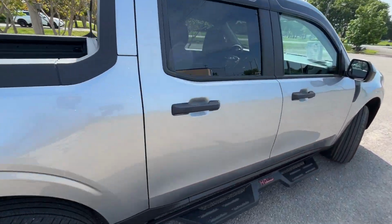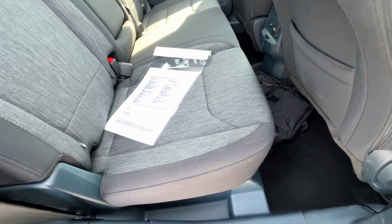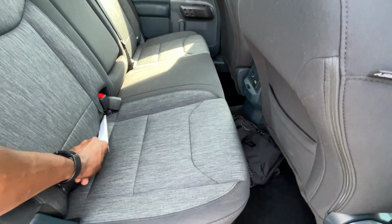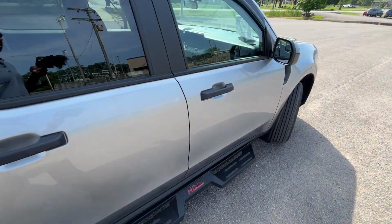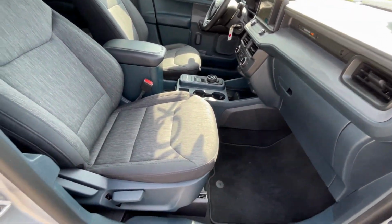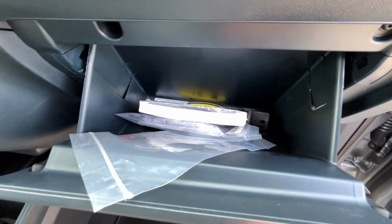And then coming around to the rear passenger side, we can fold the seat up by pulling that, then we have a whole storage pocket there. You gotta give it quite a tug. And it likes to eat stuff up apparently, but nice to have that additional storage, and it's a pretty good size as well. And then here we have our 6-way manual front passenger seat. And then glove compartment's a pretty good size, and the owner's manuals are still in this one.